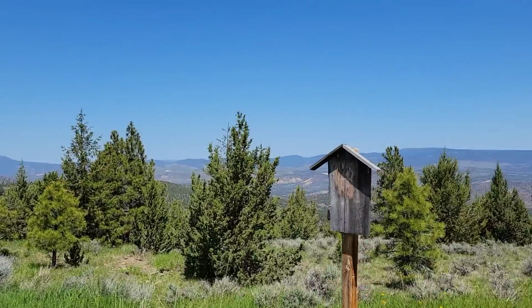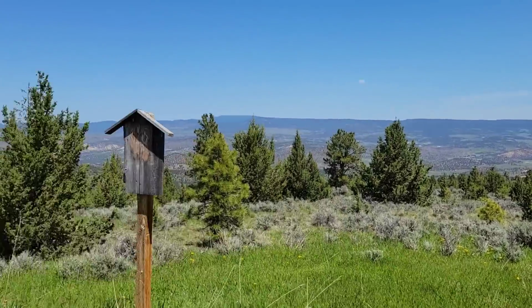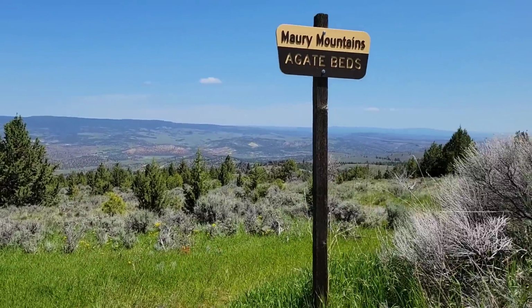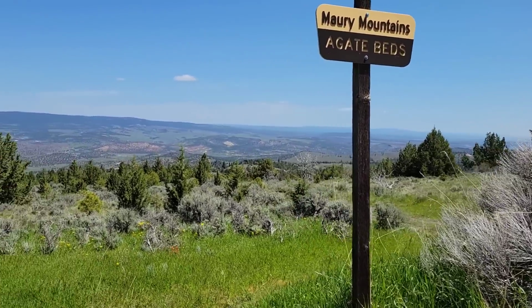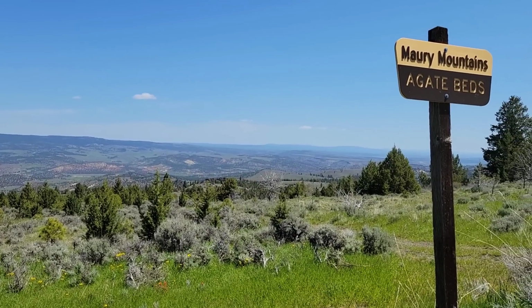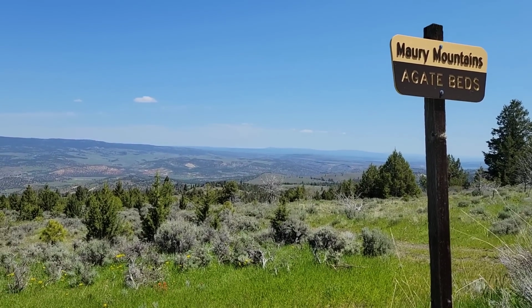Very cool. Yeah, so the game plan out here is basically agate can be found in a large portion of what you're looking at here. The road coming out here right now is really good. Any car can make it, and there'll be all the pertinent info down below up on the website. There'll be a link down there.